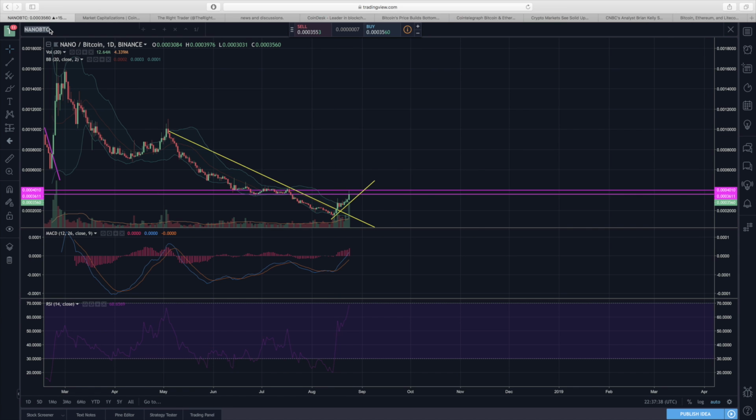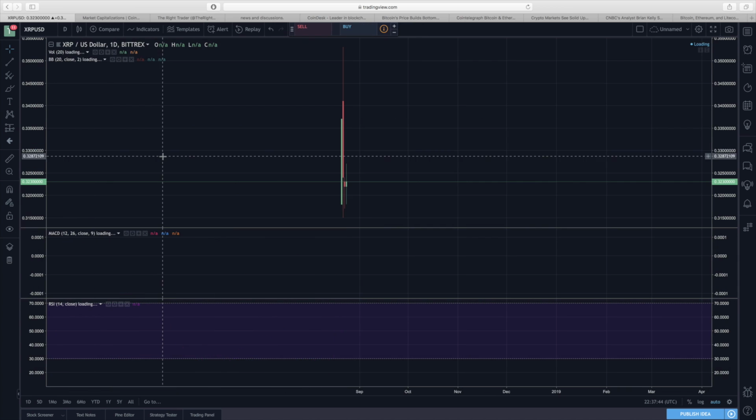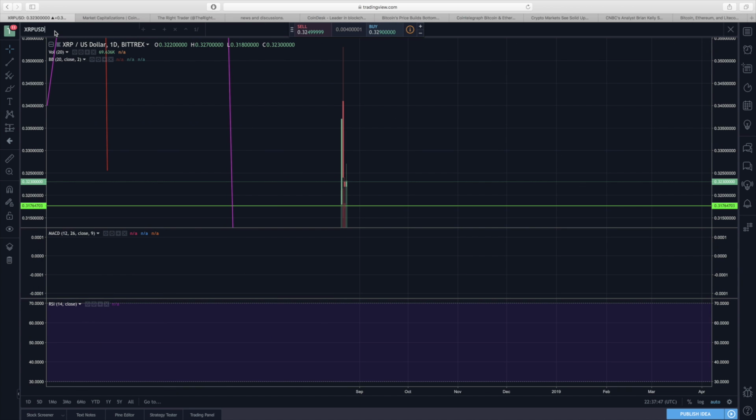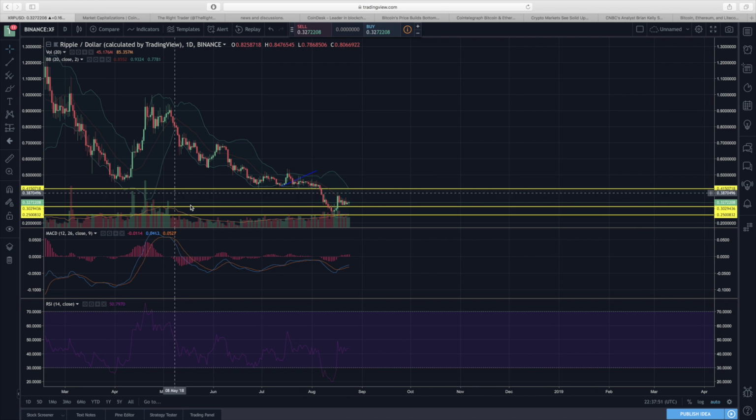So definitely one to keep an eye on for a very powerful recovery. Let's go ahead and take a look at Bittrex and, I'm going to take a look at the Binance chart here for Ripple. Now, let's see what's going on with XRP.